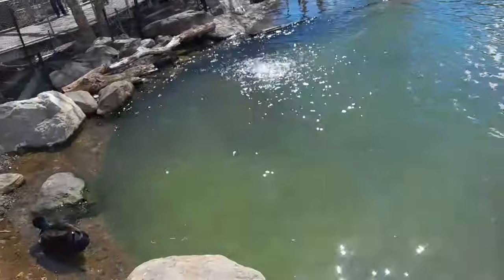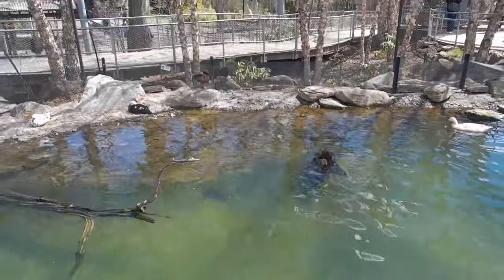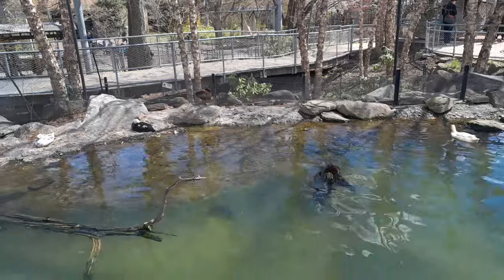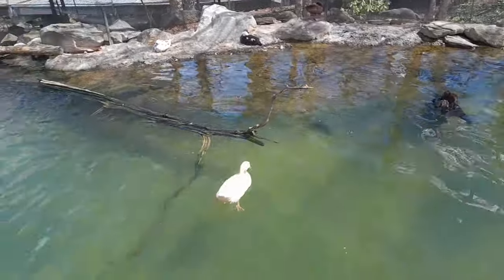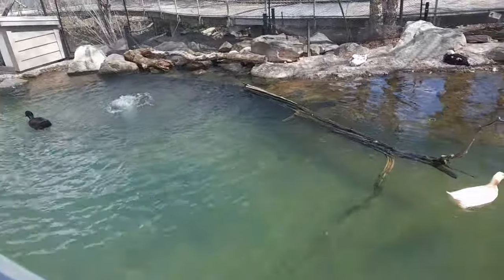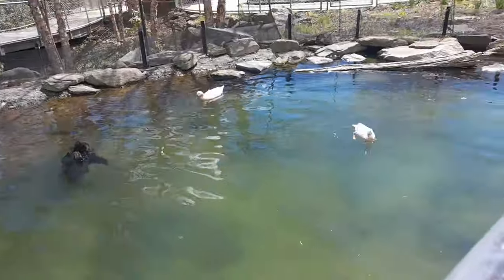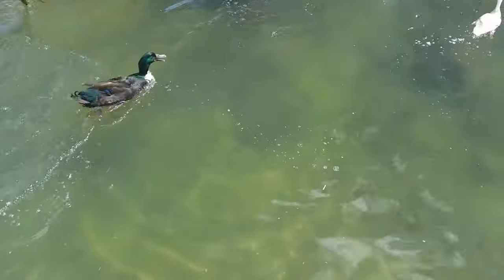Let them feed him. You're eating. So cute. Yeah. Go eat. Look how that one stands up on one foot. You see it, baby? Yep. I want the boy, same pretty. The boys have bright, pretty colors. Look at him.